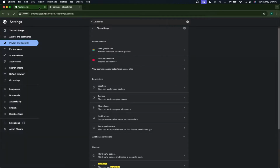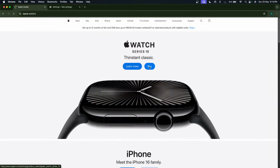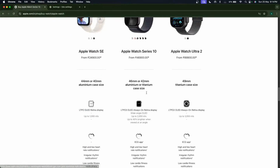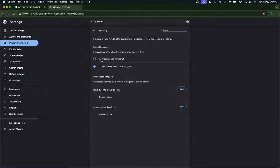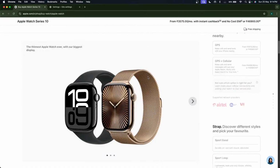Now when you go back, and let's say I wanted to explore, I clicked on this buy button, you see nothing is appearing. You just get pure text, and everything is down. All right, and once we enable JavaScript, so now let's enable and see what is appearing. We go back, we hit refresh, and you see everything changes.